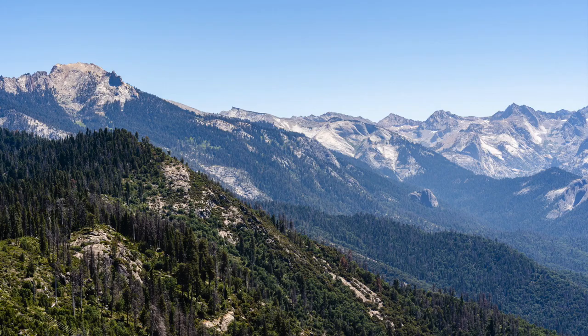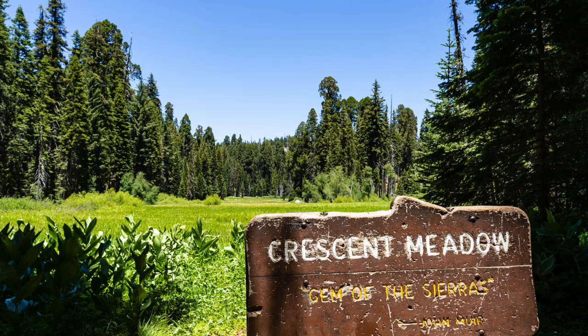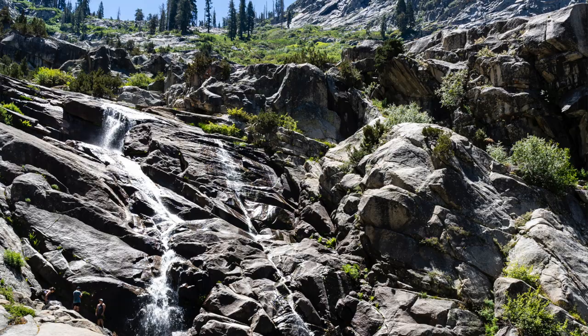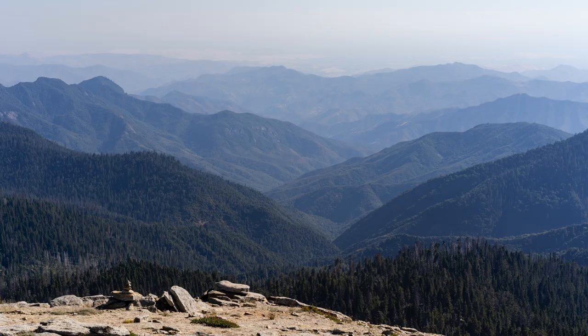It covers our trip at Sequoia and Kings Canyon National Park. And specifically, you're gonna see footage from around the park and six different trails. Moro Rock Trail, Crescent Meadow Loop, Big Trees Trail, Congress Trail, Tecopa Falls, and Little Baldy Trail.